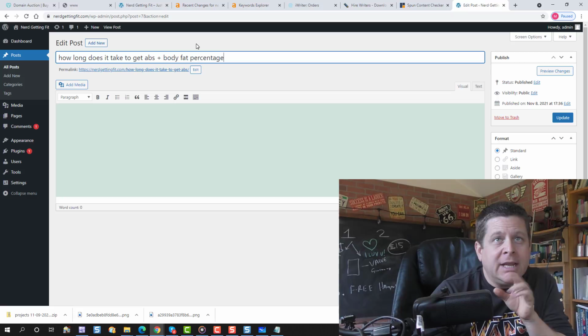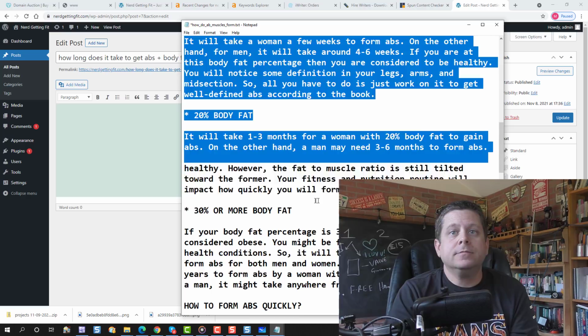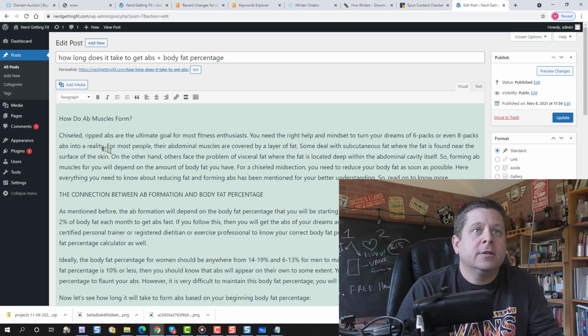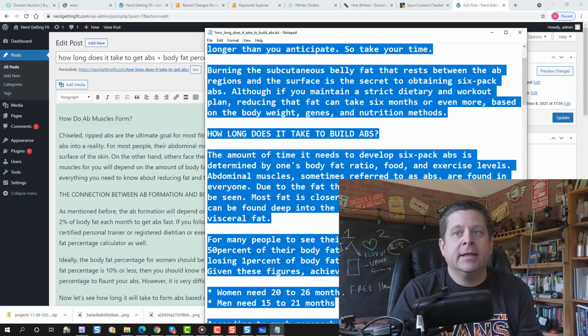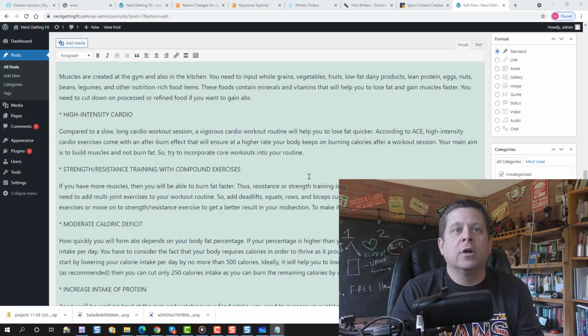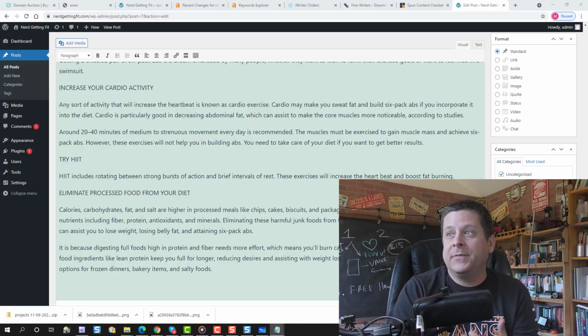Then what we're gonna do is go through and open up article one. There's article one. We've got the body percentage ones here. So boom, how do ab muscles form? Number two, we got how long does it take to build abs. What this is gonna do is start to rank for lots of this stuff, which is good. Once we see where it ranks, we're gonna look at the ones that are doing good and work on doing better.